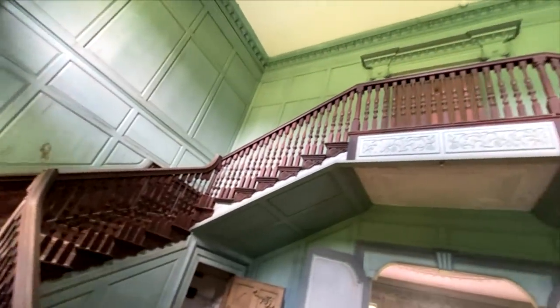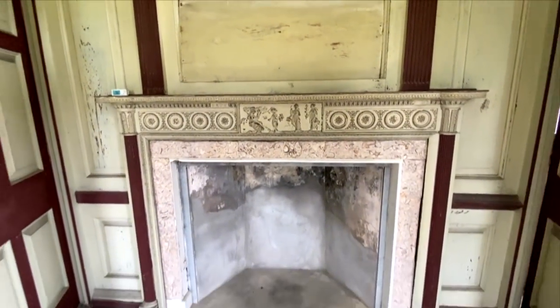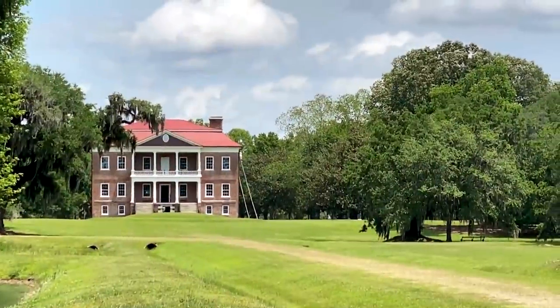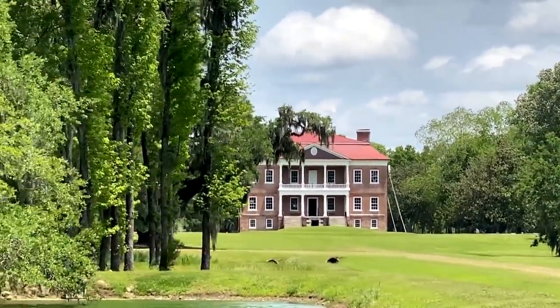Because of the climate of South Carolina, this plaster work is in real danger, and so they're working hard to map the plaster and to preserve it and keep it in place as long as possible. Throughout the home, you can see the beautiful classical details of the Georgian period and the symmetry that makes Georgian architecture the art form that it is.